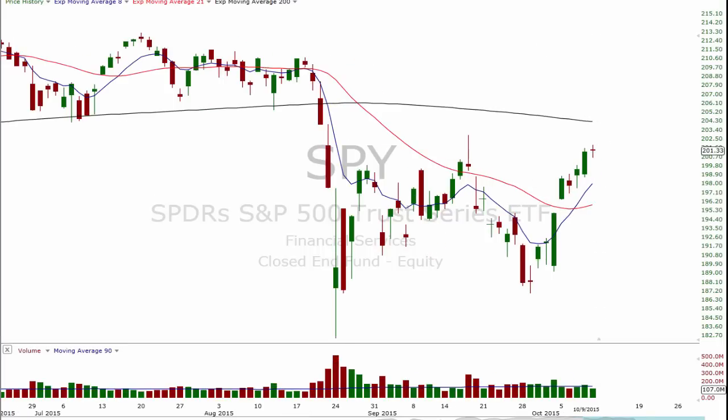Now, as we look at the daily, I would watch this short-term rising channel here to see how it acts over the next couple of days. A break below this channel could spell a trade down to possibly fill this open gap right there. So keep your eyes out in the short term. Let me go back to the weekly.